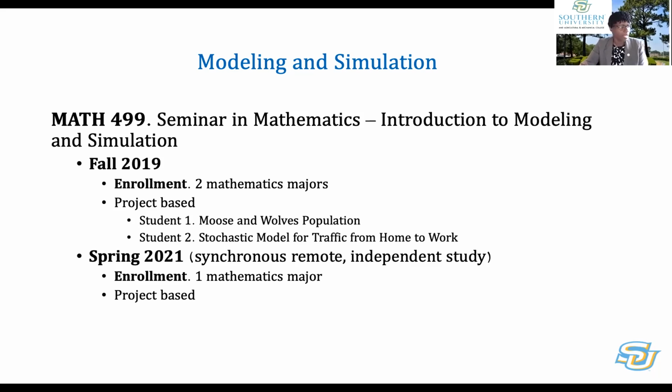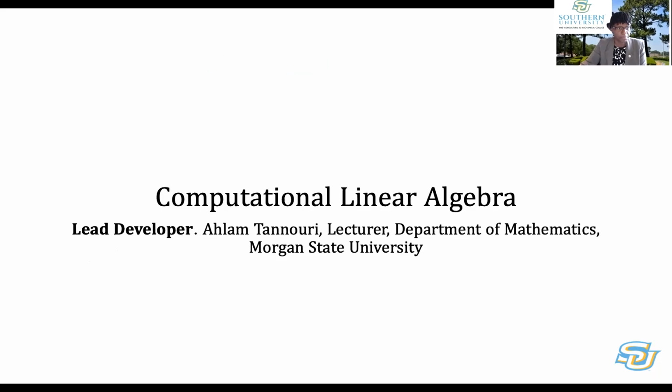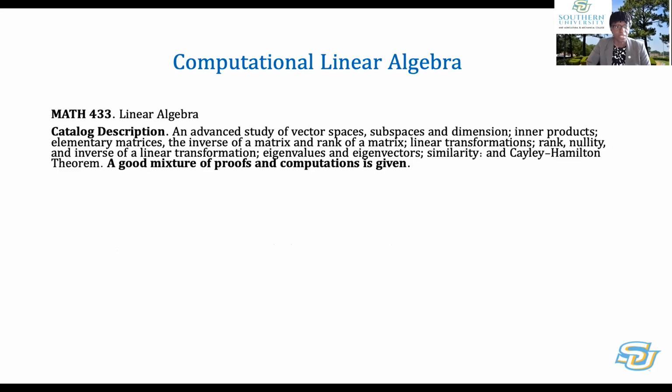A second item that we are working with, the second course that we're working with here at Southern University, is the Computational Linear Algebra course. The lead developer you just heard from, Dr. Alam. As with Dr. Alam, here at Southern University, we have 2 linear algebra courses. This is a catalog description for the course where we are implementing the C2Exchange linear algebra course.